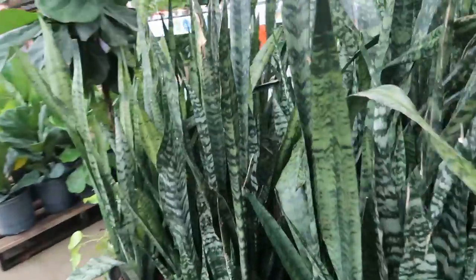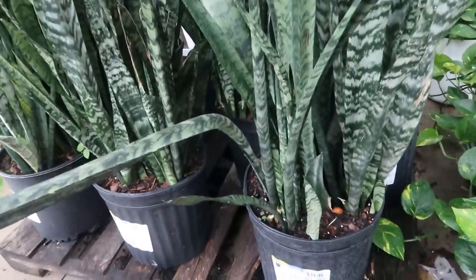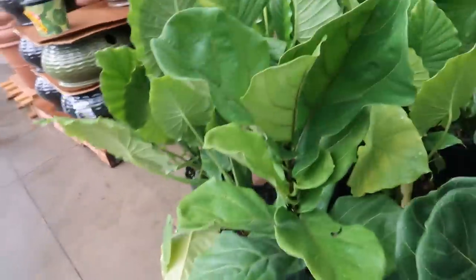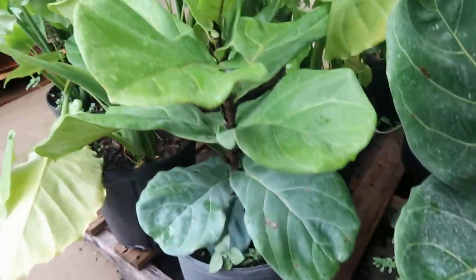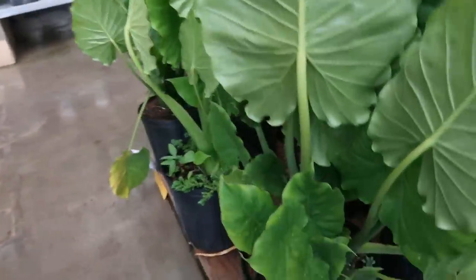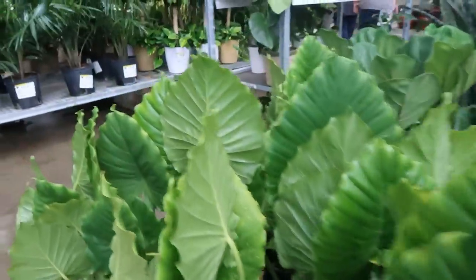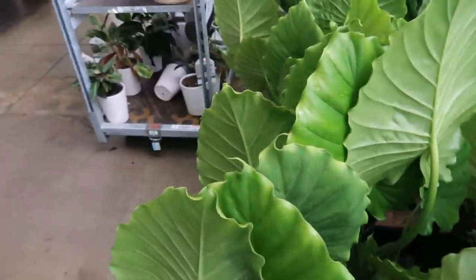And some really huge Sansevierias, Zeylanicas, $35. Gorgeous. More fiddle leaves. This is $19.98, which I don't understand the difference between the one over there that's $35 and this one. That's a Melophon ears, some allocation, $19.98. That's nice. So weird to see them so common here, and at such a low price.